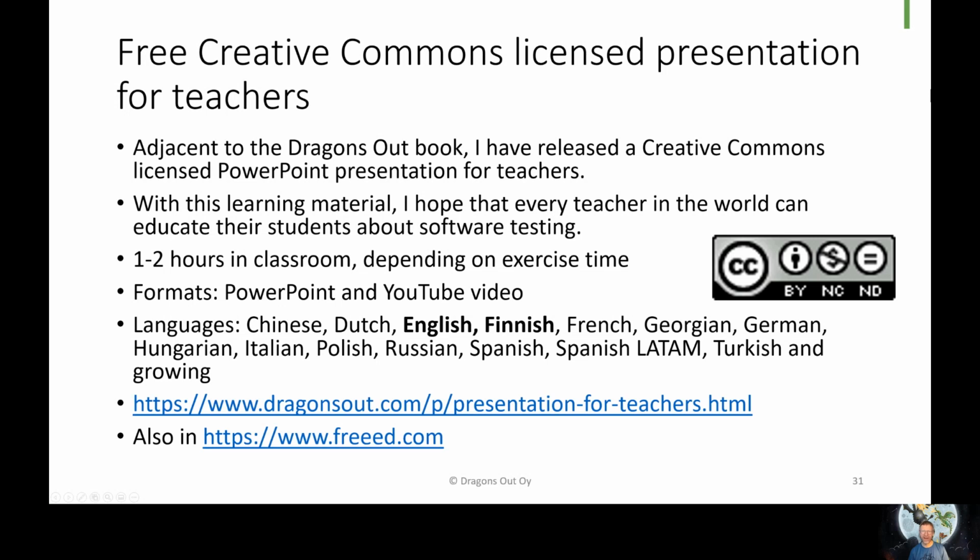which are obviously the main languages I started with, but I have lots of volunteers translating this free PowerPoint to many languages. So the number of languages is growing all the time. As you can see, lots of the languages in the world are already covered. This is really great. All these presentations are available in that link down there, and also I'm sharing them through other means, for example, freeed.com.